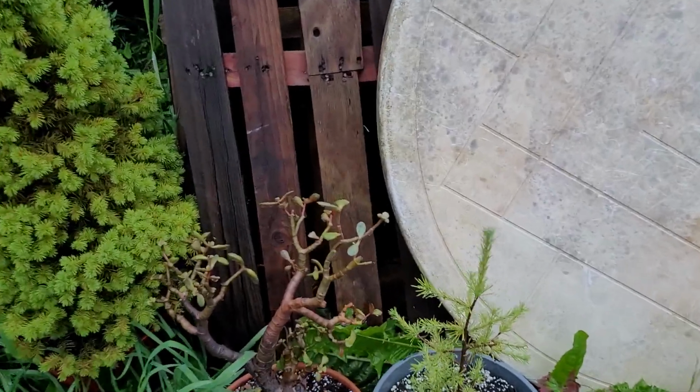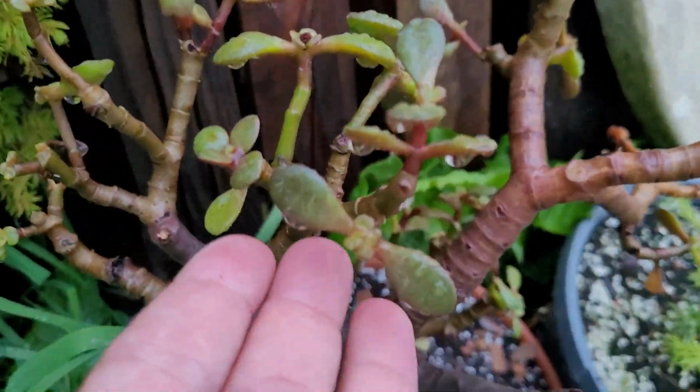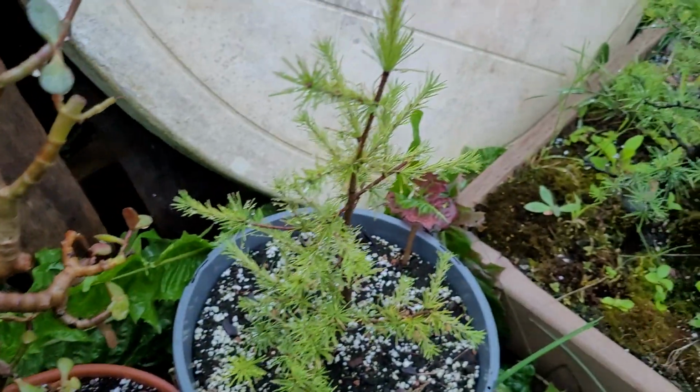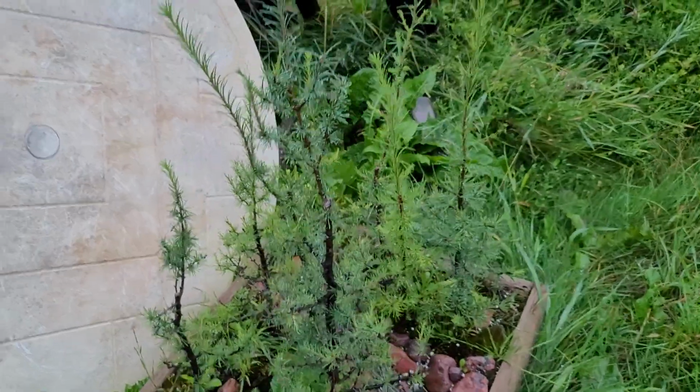My jade, it burned, but it's getting new growth. Look at all the new growth. It's so cute. It'll be super duper red once it grows in. And this one's getting its fall colors already. It was the first one to come out, and it's going to be the first one into fall colors.